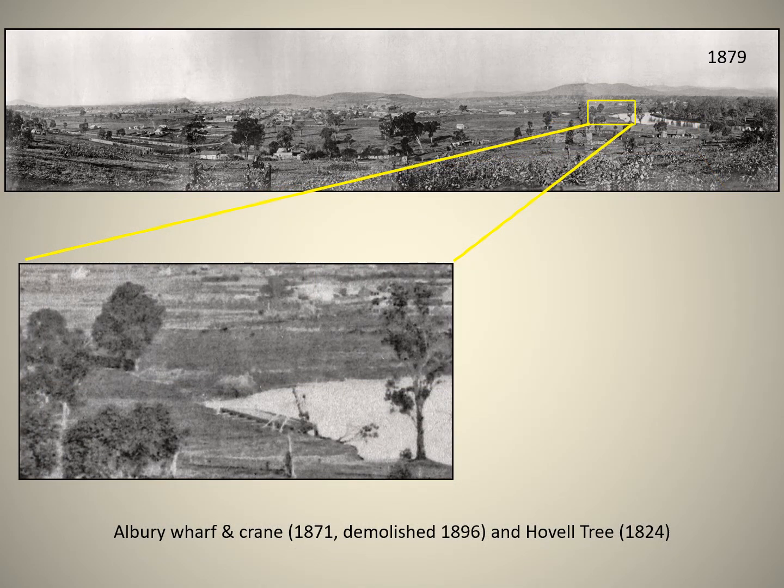In this photo, we recognise the bend in the river that is still there today at the back of the Albury Swim Centre. This is the Hovell tree, marked by William Hovell in November 1824.